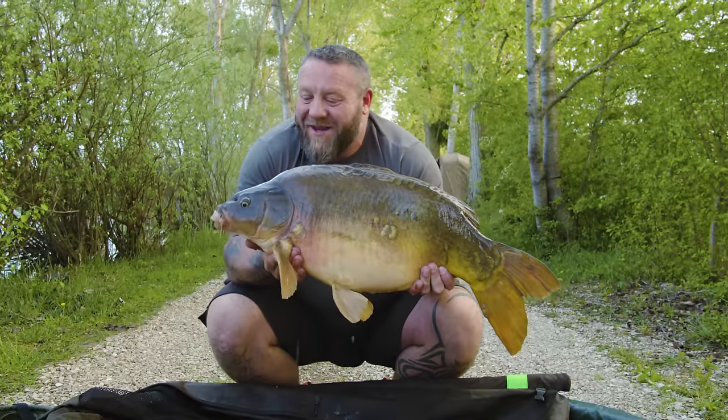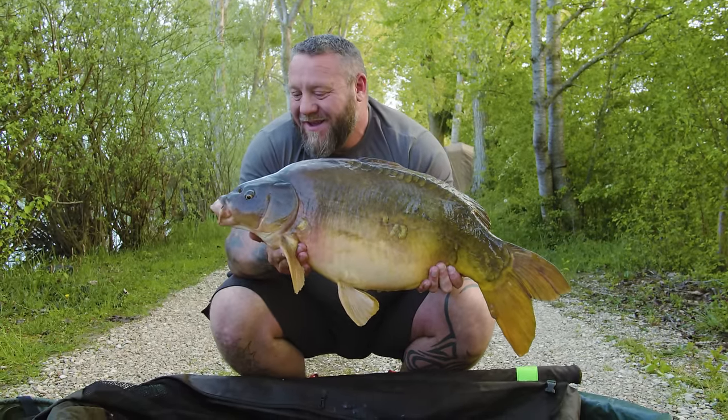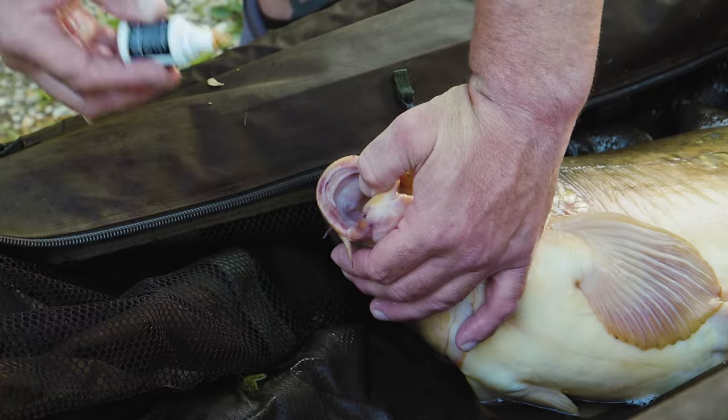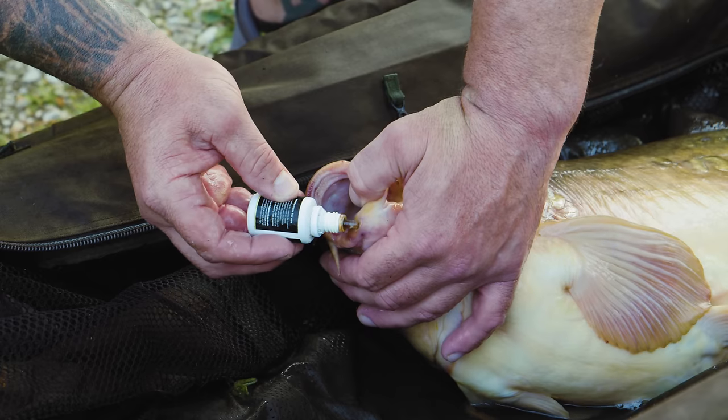Well, this is the first one of the Approach series for me. I'm very, very happy. Just over 22 pound, and it's a pretty one. A few scales on it, but before I put it back, I'm going to put some Pro Care on any little wounds or any little marks that are on her, and then she'll go back none the worse for wear.